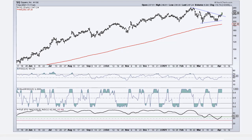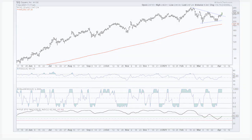And next we have Square, and look at this move in Square. And this is just since the summer, May there, actually late spring. And then you have a move from 80 to 280. And I think this was also helped by the holdings in Bitcoin, because Square did buy a bunch of Bitcoin. They became early adopters. You can see this triangle consolidation and a breakout working there above the 200-day. So it is looking bullish as well.